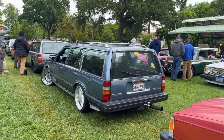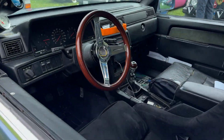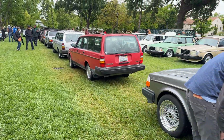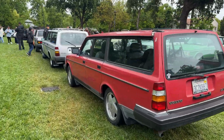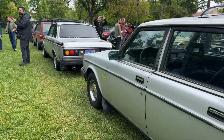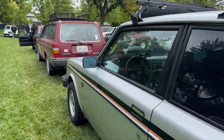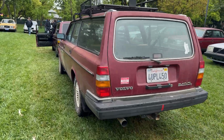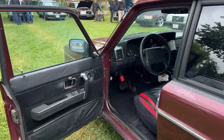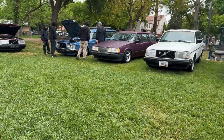This one's nice. A lot of manual conversions too. What's great is all these cars from the late 70s, in the 80s, and then the early 90s. If Jay Leno's law passes, these cars will all be exempt from smog going forward. So these are all registered, so they all pass smog, but can you imagine no longer having to smog any of these? Then you're going to see a ton more. All right, let's go look at the vintage cars.